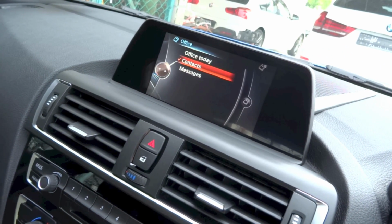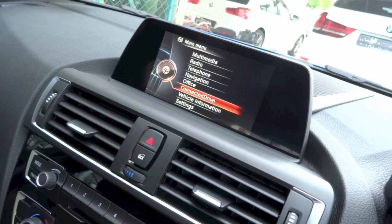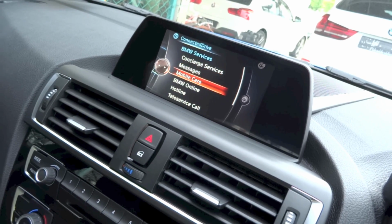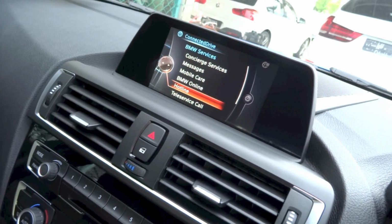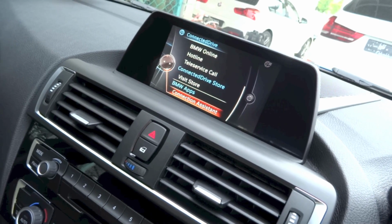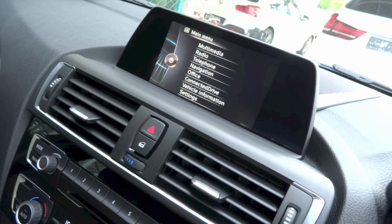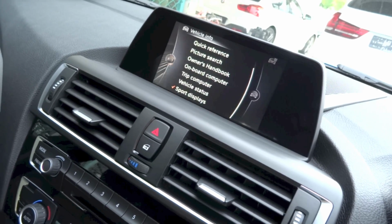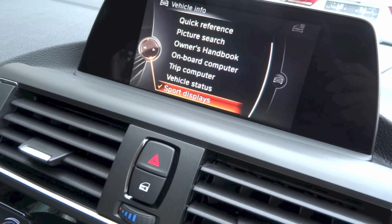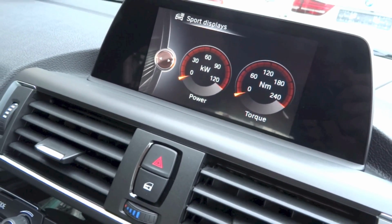Next up, Office, where you can store contacts and read messages. Connected Drive with your concierge services, messages, mobile care number, BMW online, hotline, teleservice call, your Connected Drive store, your connection assistance, and all that. Vehicle information. Right here we do have your sport displays, basically showing you how much power and torque you're using.